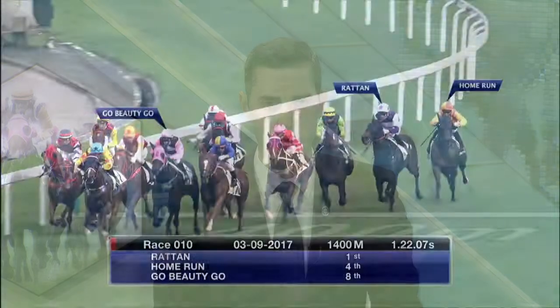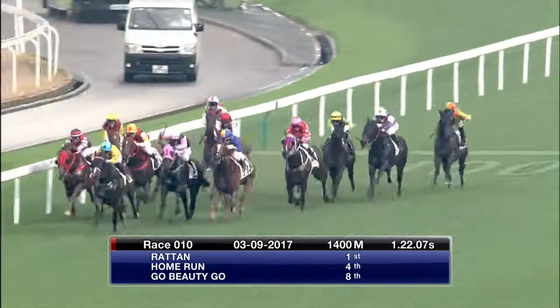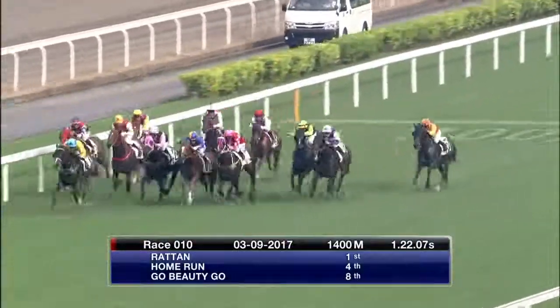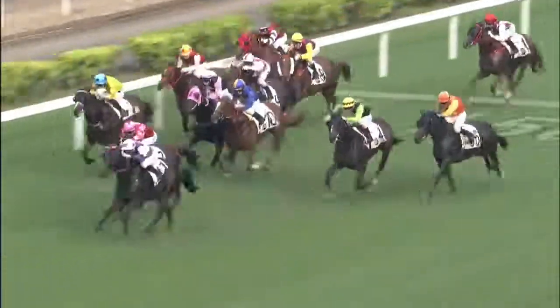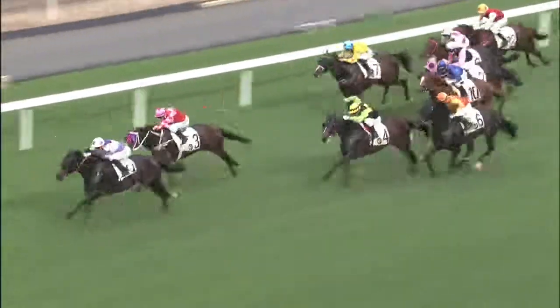First off, though, we'll start with Rattan. This was a decent effort, covered some ground, beating Home Run and Go Beauty Go. Yep, I'm actually going to use this as the form line. Rattan, Home Run, both sort of get back, close off type of horses. And the speed of the race could potentially be a bit of a variable. Does Go Beauty Go get the front? It's a soft run for him and then a sit sprint. If it is, I think Rattan's still a chance.